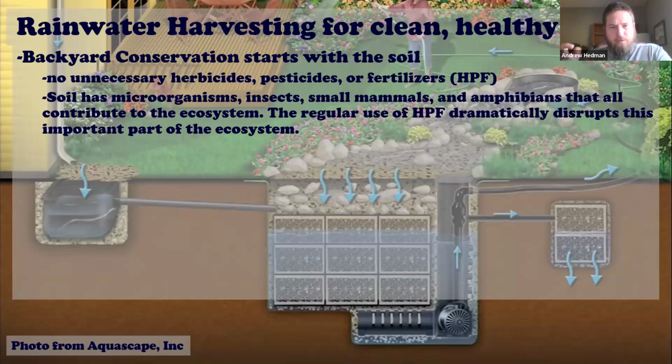So the regular use of these HPFs dramatically disrupts this micro ecosystem, and that can disrupt the larger ecosystem as a whole. The biggest comparison I can think of is fireflies. We've seen a dramatic decrease in firefly populations over the past few years. I've talked to older people who've lived here for decades, and they say it's nothing like when they were kids. Part of that is because of suburban sprawl. Our old farmlands are being purchased and converted to housing tracts, and to, say, commercial mall spaces. But part of it also is because these lawns are being taken care of in methods that aren't beneficial for the local ecosystems.